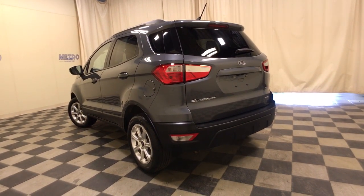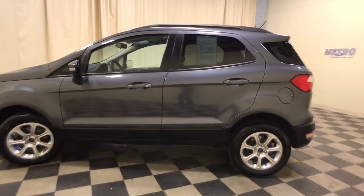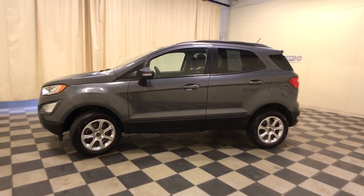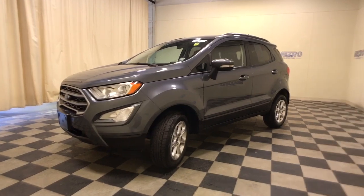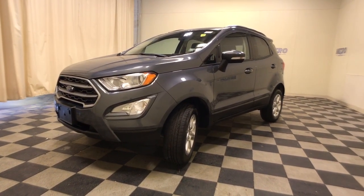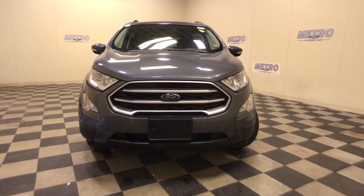sculpted styling. These are just some of the great options this vehicle comes with: keyless entry, sun moonroof, fog lamps, blind spot monitor, electronic stability control, aluminum wheels, heated front seat, power driver seat, intermittent wipers, tire pressure monitoring system.